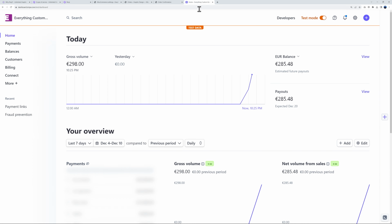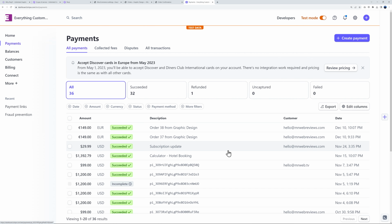And then if you go to your Stripe account, as you can see, we're on test mode at the moment, so we're going to disable that in a minute. But if you go to payments here, as you can see, we got order 37 from graphic design and order 38 from graphic design that have been processed successfully.